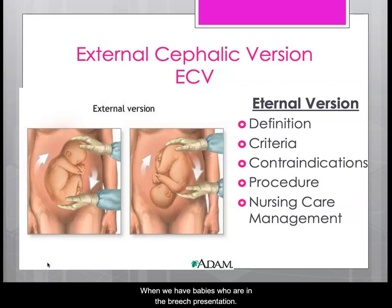When we have babies who are in the breech presentation, sometimes we offer a patient what we call an external cephalic version or ECV. And this is offered in the attempt of preventing a cesarean delivery for patients who have breech babies. Okay. Now, not every patient with a breech baby is a candidate for an external cephalic version. The fetus needs to be in the appropriate breech presentation. So when you guys watch the breech delivery video that I have posted, you'll see what the differences look like.